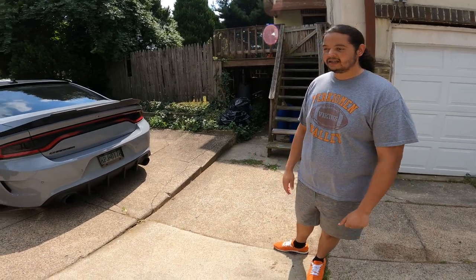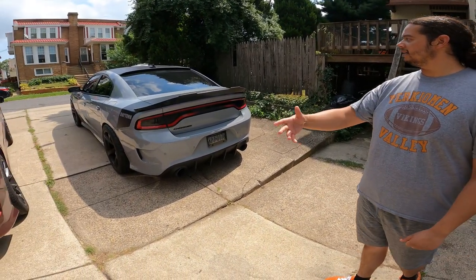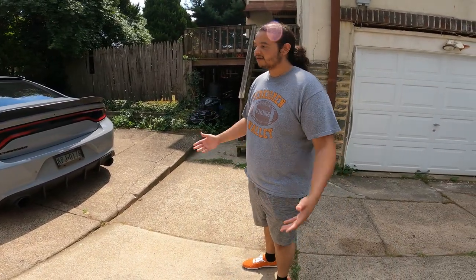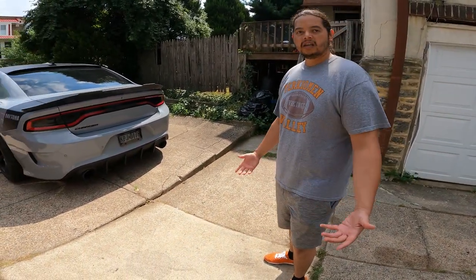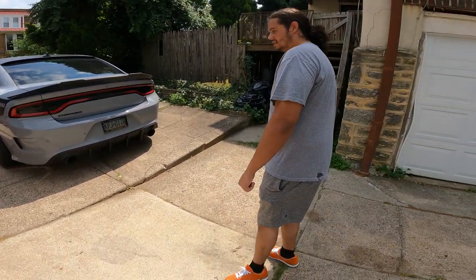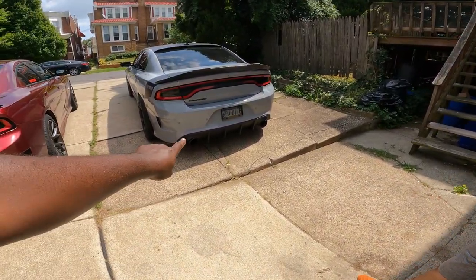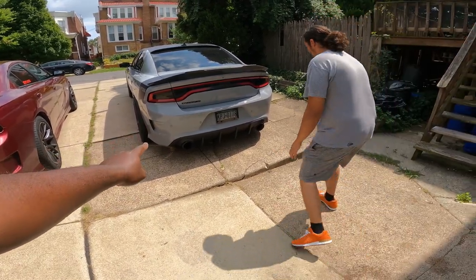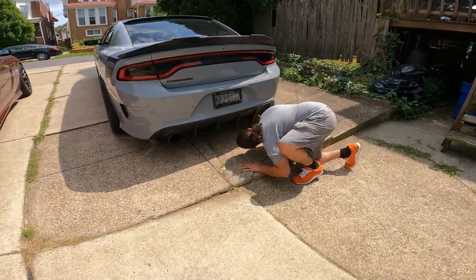I don't understand it. That's the beauty of these cars, man. They sound different, right, but you can get them to sound completely different. That's what I say. Yours has that bark that I look for, that rumble. That's why I think it's the back pressure. Keeping the resonators on gave it more back pressure.